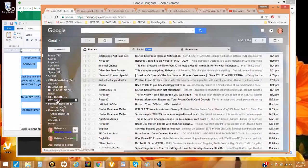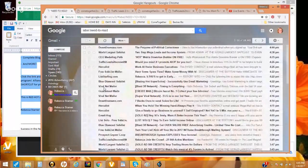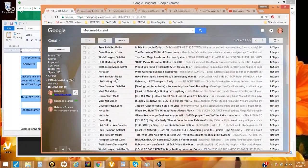Opening email. I don't want that. I want that. As I said, when you belong to a large number of safe lists, you're going to get a large number of emails. Now, the email that you see here is my main email, so I don't have that many mailers coming over to this email. There's probably less than 10 mailers come to my main email, and I set them up to go straight to a folder called Need to Read. I don't want them in my regular inbox, or I would never be able to find the messages that I need to read on a daily basis.